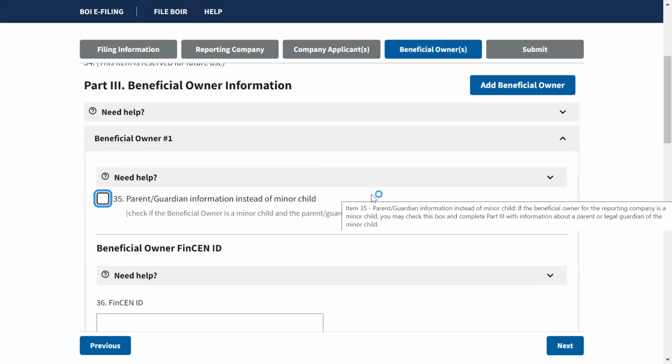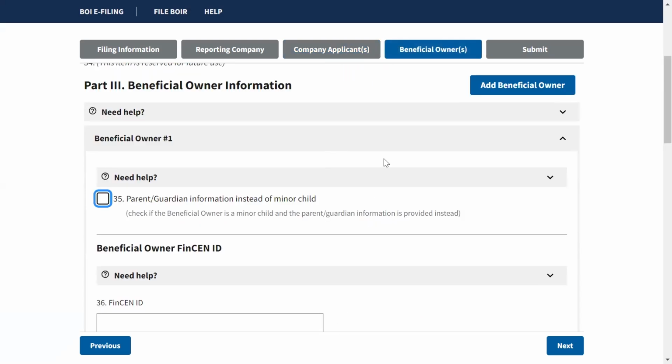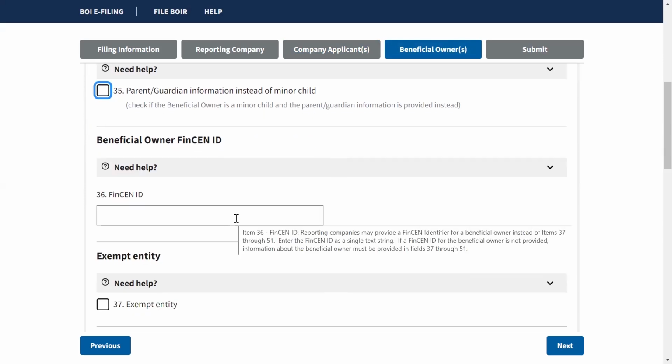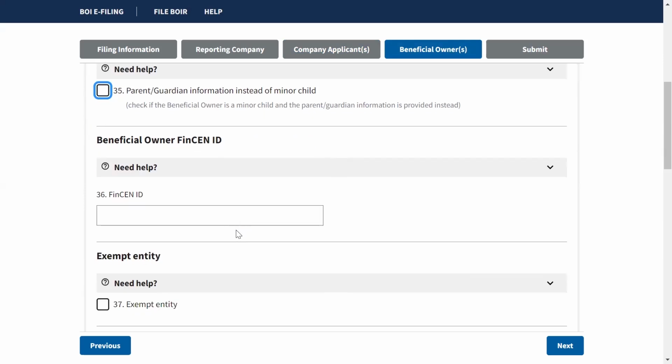And now we're to the meat of the beneficial owner information report, which is that 4th tab, the information about the beneficial owners. So now we're on question 35. Only check this box if the business is owned by a minor and you were reporting the parent's information. Question 36. If you created a FinCEN ID for yourself, enter it here.